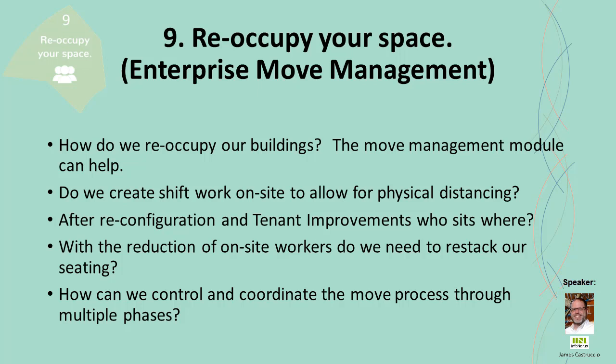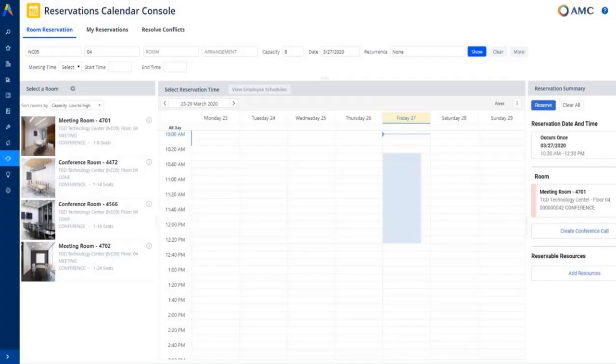As we talk about reoccupying the space, those organizations that have Archibus reservations can leverage the arrangement, setup, and teardown time within each room to say, we need a 30-minute window at the end of every reservation blocked out for disinfection or cleaning of their space. So Archibus allows you to put those times in without even having to really change much of your process, and can then tie to work orders to the housekeeping team to go disinfect the room as soon as the meeting's over. So it makes it impossible for someone to be in a room within 30 minutes of another group being in there, so there is time to clean that.